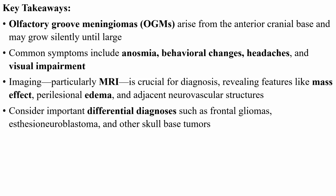Let's briefly recap what we have covered in this first part of this series. We have explored the anatomical origin and clinical behavior of olfactory groove meningiomas, reviewed the key presenting features, including anosmia and personality changes, and examined the characteristic findings on imaging, particularly MRI. We also highlighted the important differential diagnoses that should be considered during evaluation.